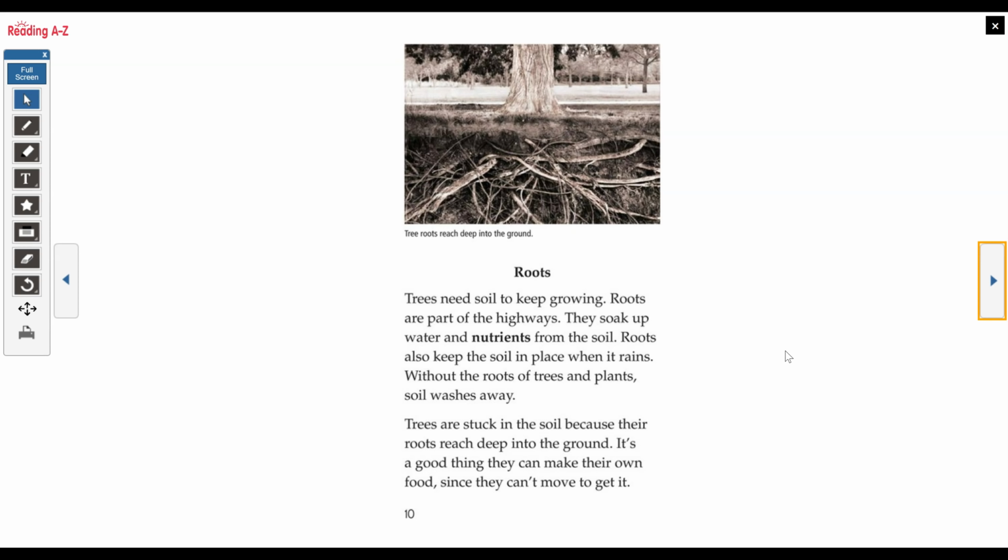Trees are stuck in the soil because their roots reach deep into the ground. It's a good thing they can make their own food since they can't move to get it. And now this caption tells us this picture has tree roots that reach deep into the ground.